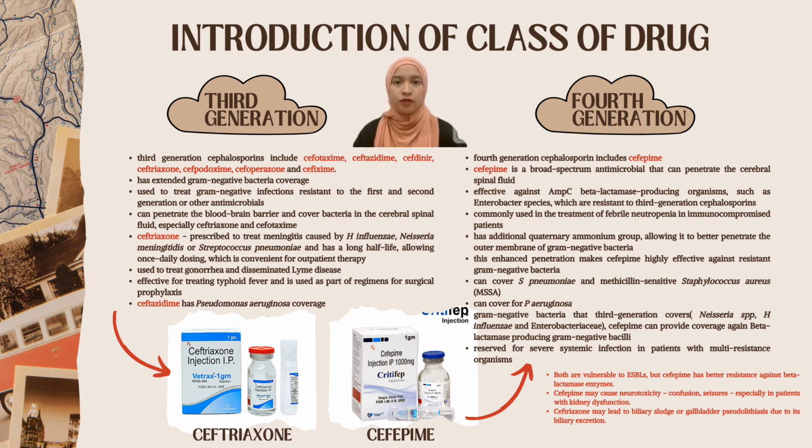Now moving on to the fourth generation. The key drug here is cefepime, which is even more advanced. It provides broad-spectrum coverage, meaning it's effective against both gram-positive and gram-negative bacteria, including resistant organisms. Cefepime is commonly used for severe infections in immunocompromised patients, such as febrile neutropenia.